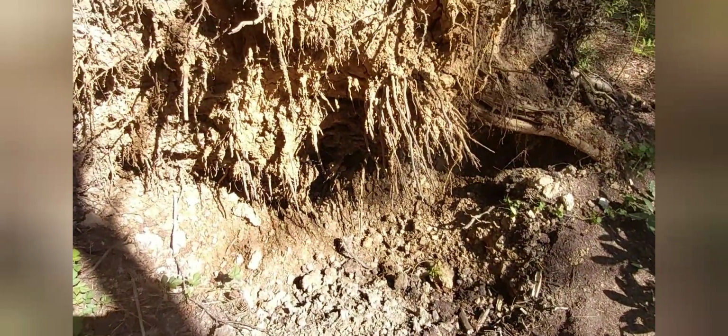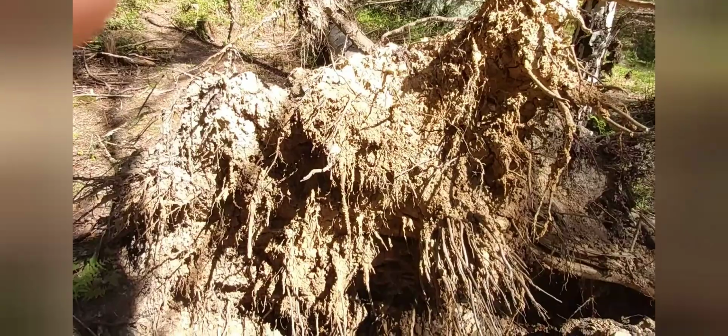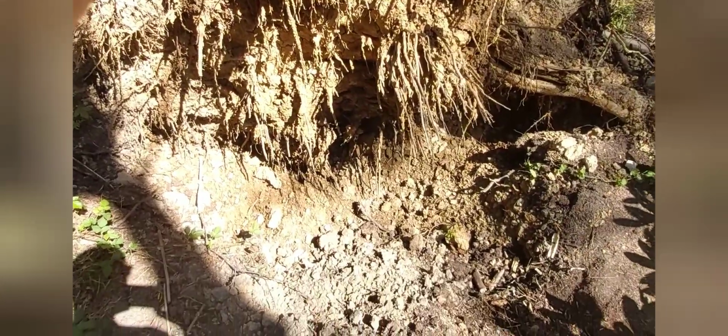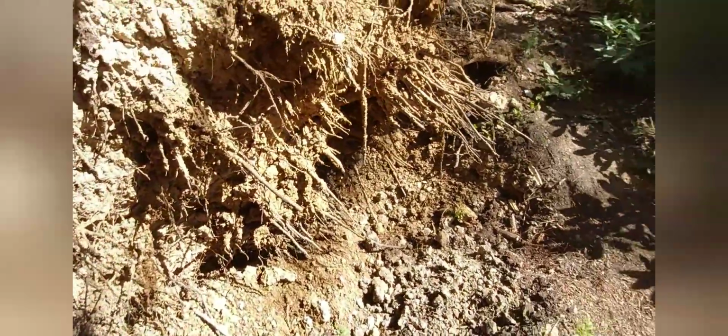They grow incredibly fast, these pines, but that's not a lot of root, is it, for a tree that must be about 50 foot tall, 60 foot maybe. See the colour of the layers of soil in there as well.